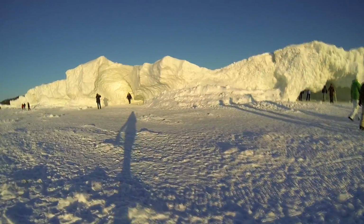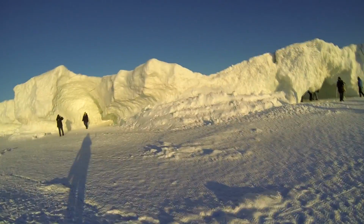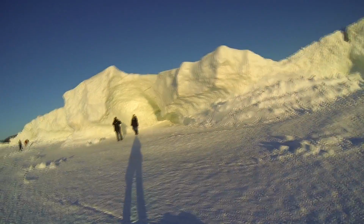If you take a look at the people inside this cave, you'll get an idea from the perspective about how tall those peaks really are. Pretty tall indeed.